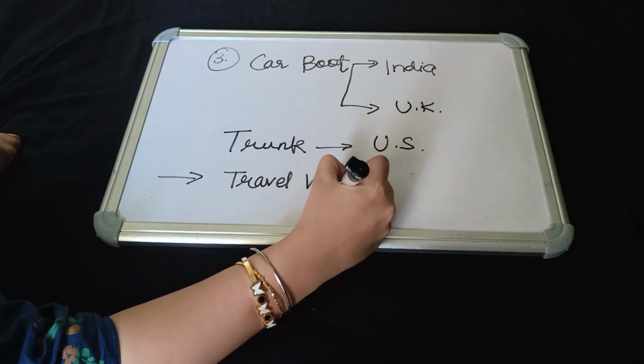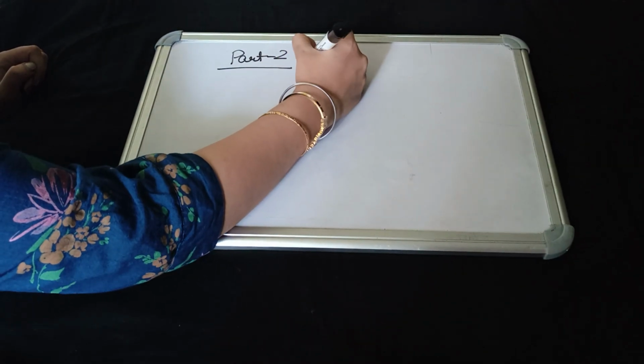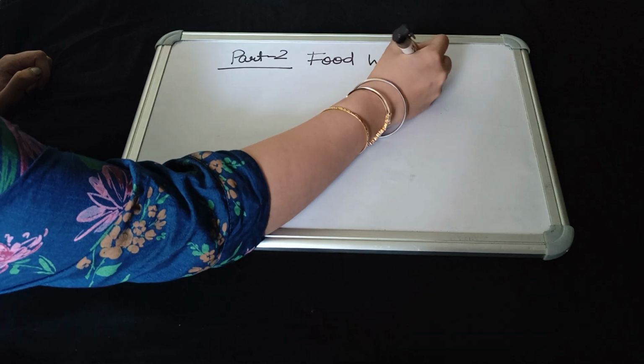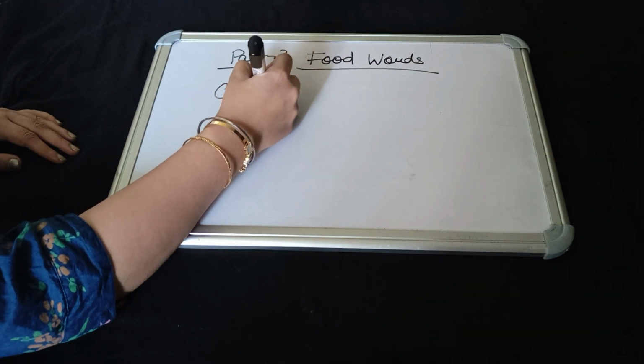So this is part 1 of travel words and we have done it here. Okay, moving on to part 2, we are going to deal with food vocabulary, or say food words that are pronounced differently in different nations.